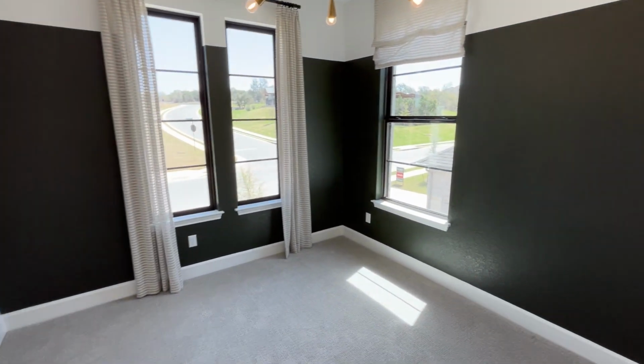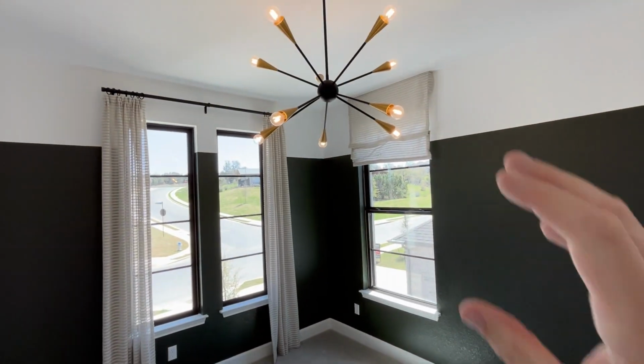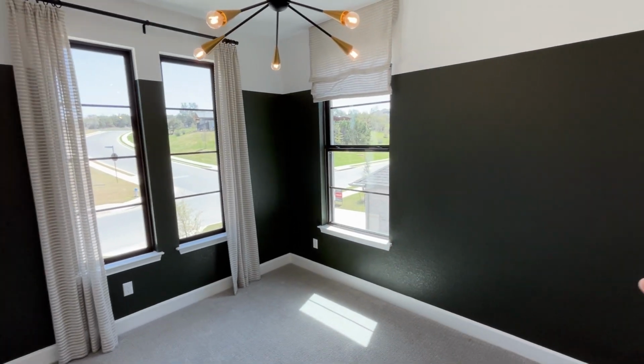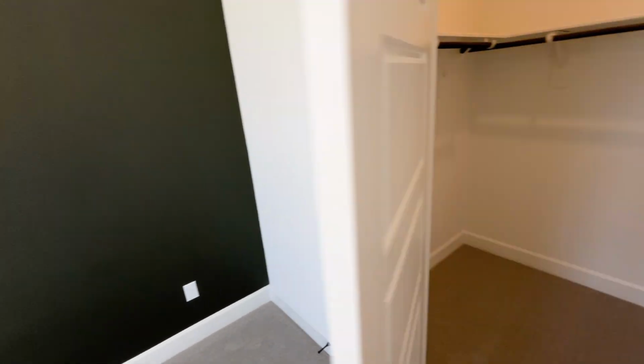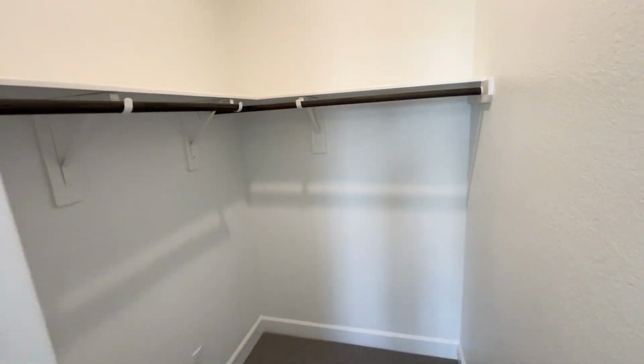But I'm telling you as a realtor, this is a small room. This is not a big room at all. But because of the light fixture and the painting, it kind of hides the fact because it just looks really interesting. And then we do have a large closet here.